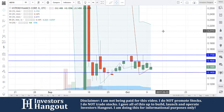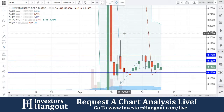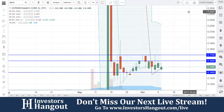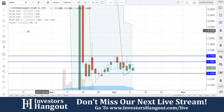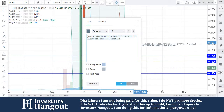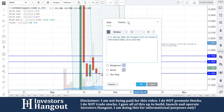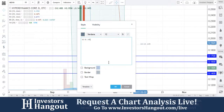For this one to come back alive here, in my opinion, I would want to see a break of 17 cents. 14 cents is going to be the must-hold area. You break through 14 cents, it might not be looking too good, but if you break through that 17 cents, there's a huge gap between 17 cents and $1.47. Could it go all the way back up to $1.47? Depending on what comes back. If something comes back with really good news to offset that bad news, then boom, you guys could be right back to where you were trading before. I'm not saying it's going to happen, but I've seen it happen before.